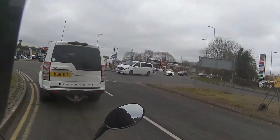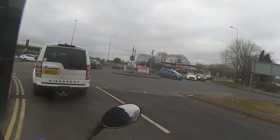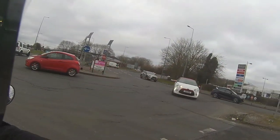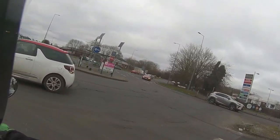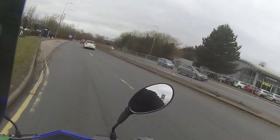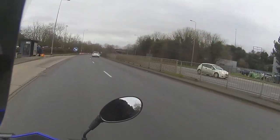Quick little bit of observations there. Coming in on the rear brake. Brakes are good. Front brake, stops on a sixpence. Forks dive nicely. Engine's running absolutely perfect, no engine lights on. Bike sounds as it should.